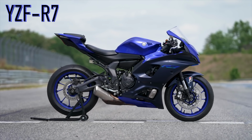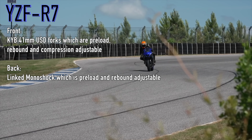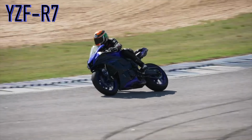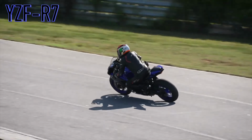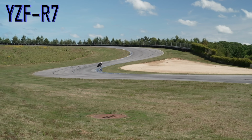Over on the Yamaha, for its suspension, up front you have KYB 41mm upside down forks, which are preload, rebound, and compression adjustable, while at the back is a linked monoshock, which is preload and rebound adjustable. Yamaha claims themselves this is a track-focused supersport, and that shows with the ergonomic setup, having a taller seat height of 835mm and placing the rider further forward. Reviewers claim it to be a very fun and flickable bike to use on track, and the adjustability that comes along with it as standard is a big plus.